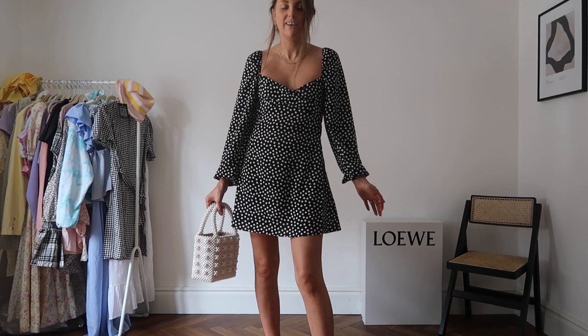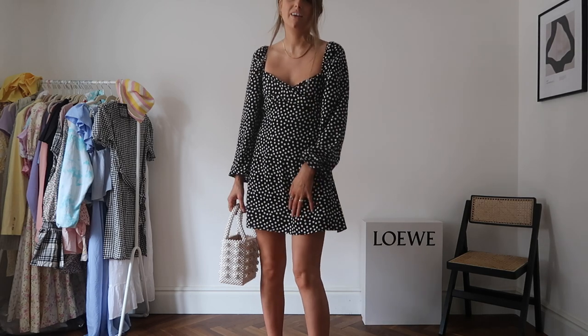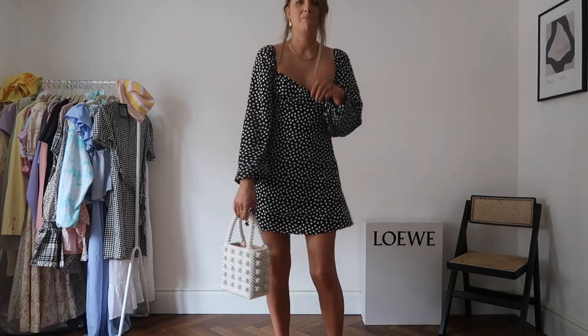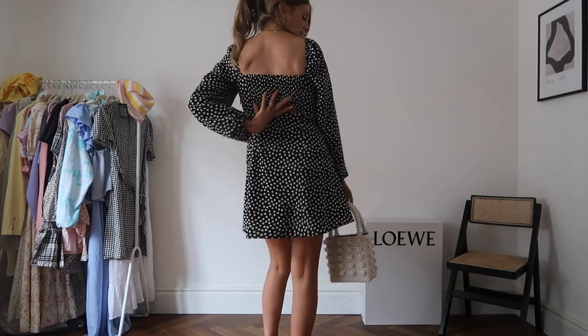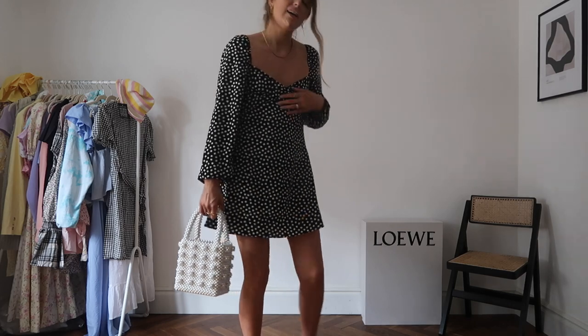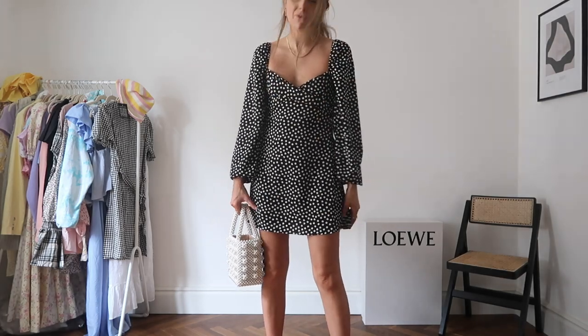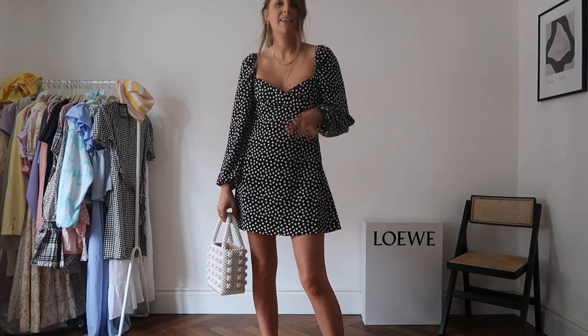I'd say it's an A-line shape, and it still feels short, but it's not uncomfortably short where you're constantly worried. And yeah, it's just really nice. It's elasticated at the back, so it's got a really nice fit. It's got a crossover detail here. I just feel really comfortable in it, completely secure, but I also feel quite sexy. So I feel like it's the perfect LBD.